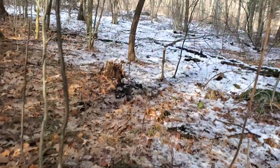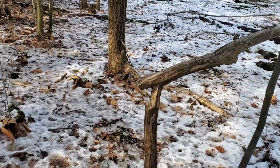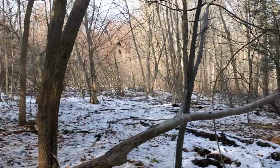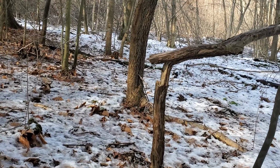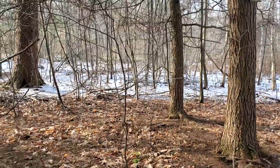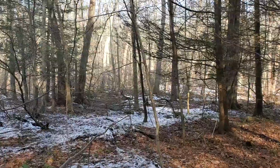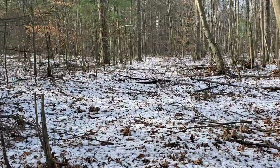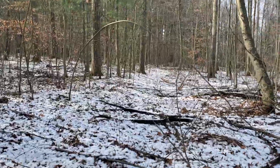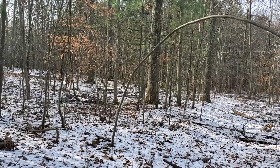I'm just looking at this right here. Here's a small snap. There's evidence that they're here, especially with places that are 2,000 acres or more. It's just huge. All right, coming up to another loop here. Just want to check this out. There's so many in this area. I mean, really.